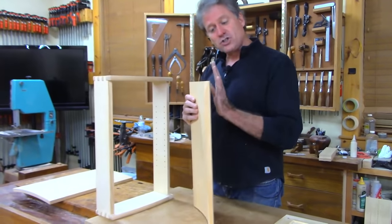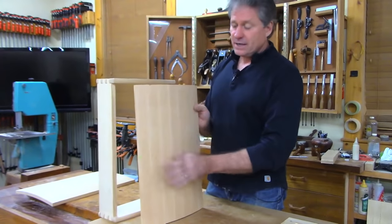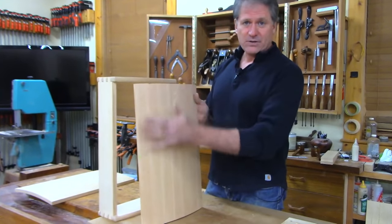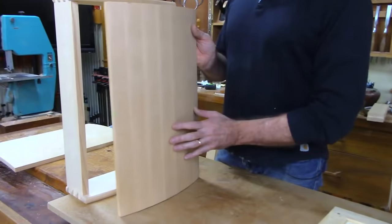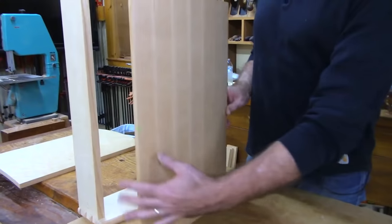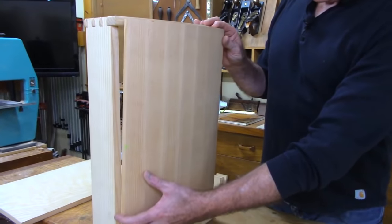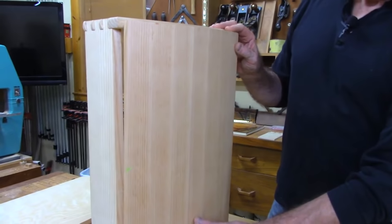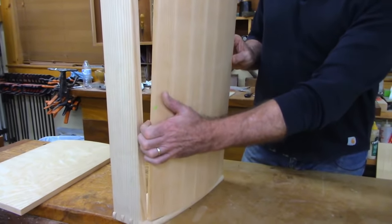But this one has a stronger curve, and it still has a faceted feel to the front, which needs to be knocked down and radiused better on the front and the inside, if you like. You could leave it just like this. No, there's no problem with that, but I can't really set it in here because it's too big, too tall. But you can kind of see how it would look.